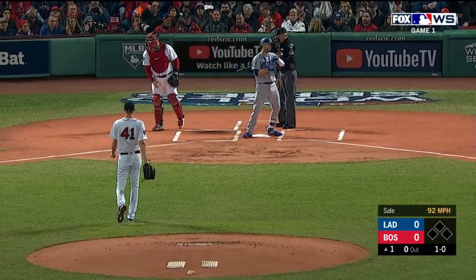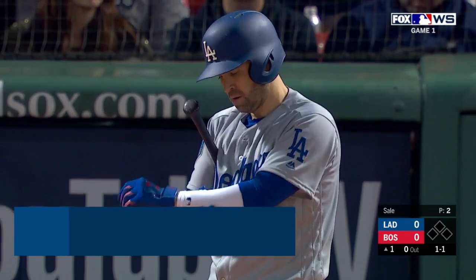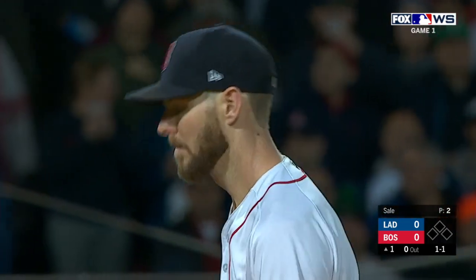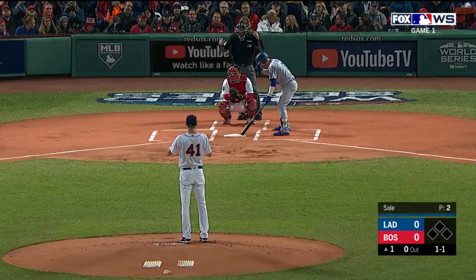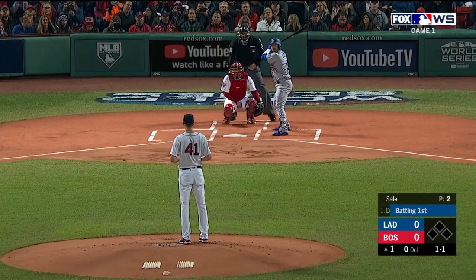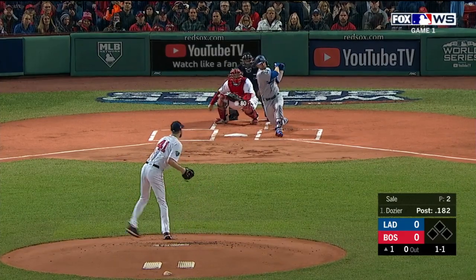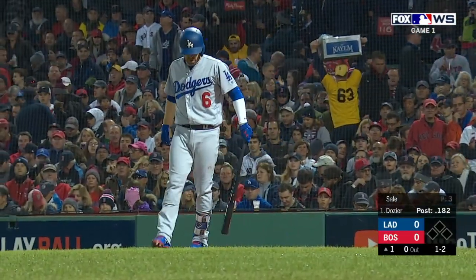That's a foul ball, a ball and a strike on Brian Dozier, who gets the start at second base. We've shown you history already. There's history with this lineup. It's the first time in the history of the World Series that a team has gone with an all right-handed hitting lineup. Meaning in the past there have been switch hitters in there, lefties sprinkled in, but now all righties. That is because Chris Sale is just devastating against left-handed hitters.